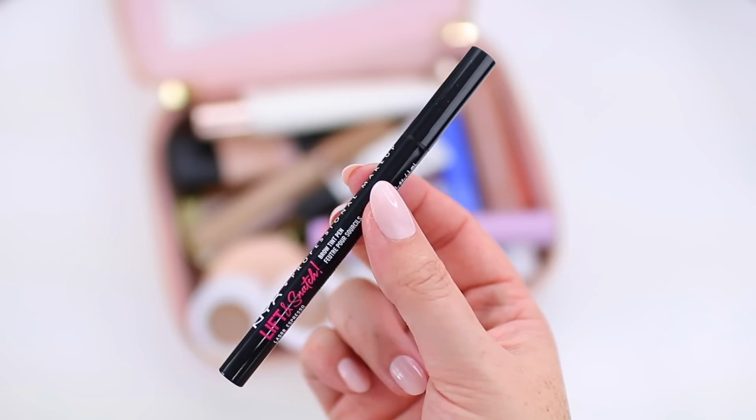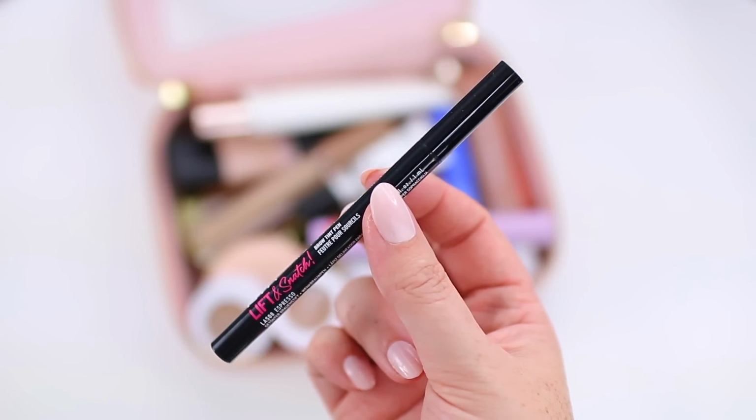I feel like for the last week or two, I've just kind of been into more of a bronzed look rather than a blush look, which is funny because for the last 2 months, I've really been into blush more than bronzer. For brows, I'm just going to finish them up with the NYX Lift and Snatch Brow Tint Pen in the shade Espresso, and I'm just going to go over and fill them in a little bit more.